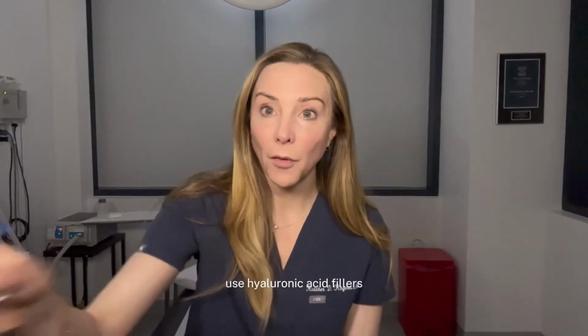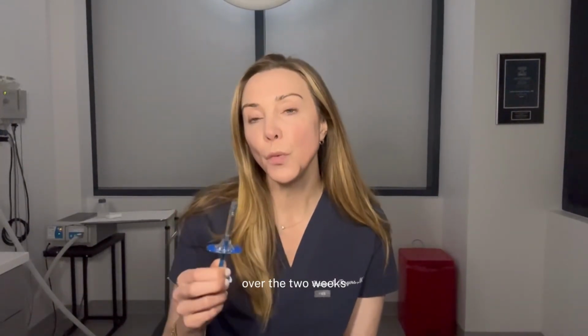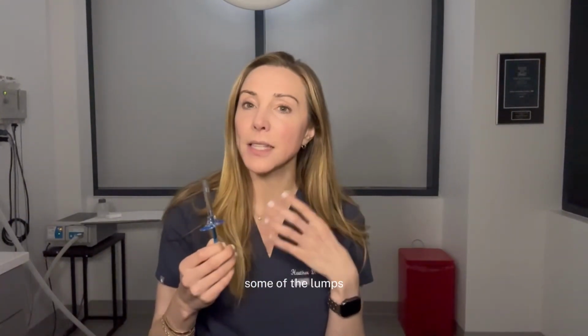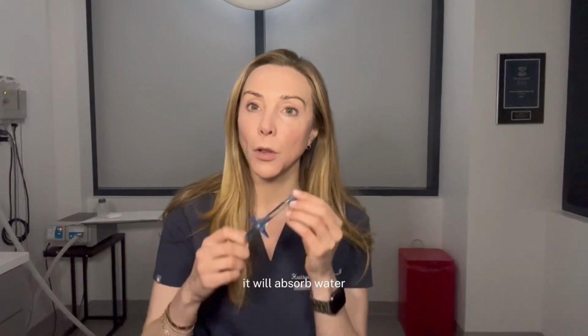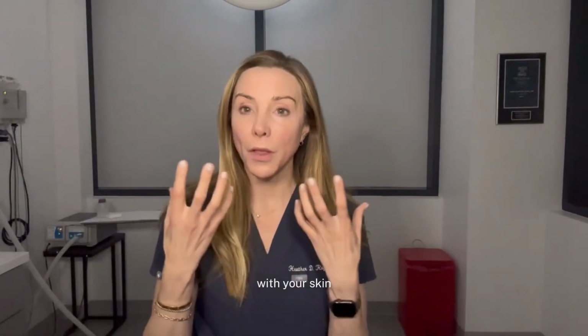Now, when we use hyaluronic acid fillers, these results you're going to see almost immediately, and they will improve over the 2 weeks after you've had the injections, because the filler will settle into place. Some of the lumps and bumps will go away. It will absorb water, and it will become more uniform with your skin and look more natural.